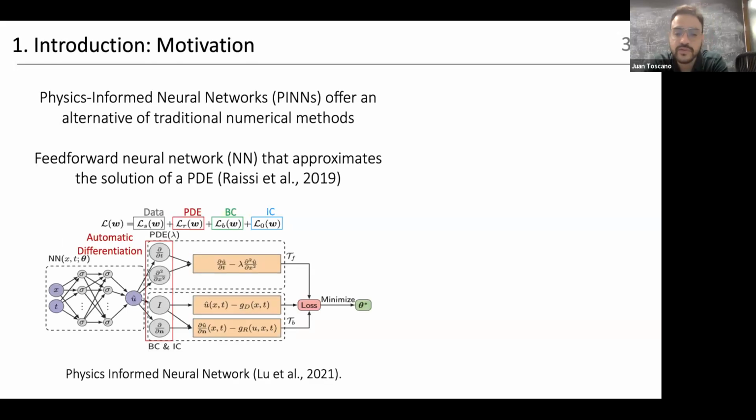Okay, to start, for the motivation, why do we care about physics-informed neural networks? In general, they offer an alternative to traditional numerical methods to solve partial differential equations. And how do they work? The key concept to understand is that a neural network itself is a function, and it has an extraordinary capability to approximate any function. So in this PINN framework, we're going to have a neural network, and we're going to ask it to obtain the solution of our partial differential equation. And the idea is to reconstruct the equation using automatic differentiation. If this approximation is good enough, then we would be able to satisfy the PDE.